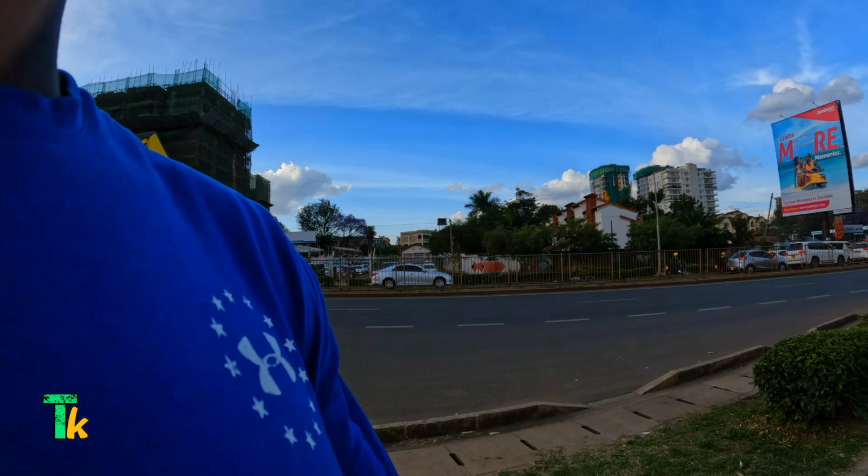We have the Total Energies here in Ngong Road. And the famous Adams Arcade Mosque. It's a huge mosque, guys. It can accommodate over 5,000 people.